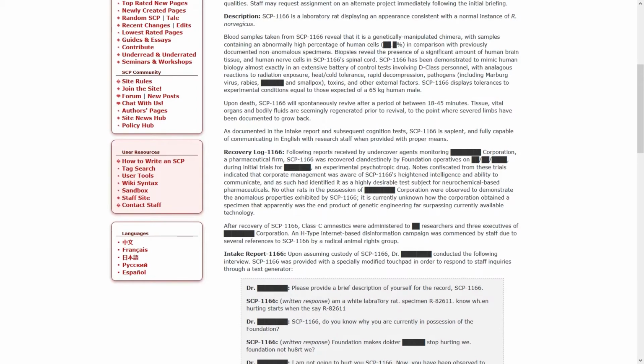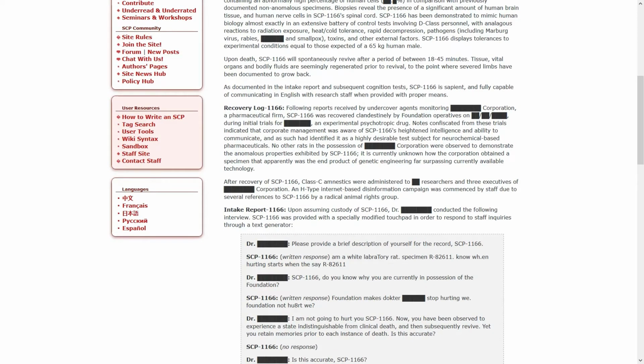Upon death, 1166 will spontaneously revive after a period of between 18 to 45 minutes. Tissue, vital organs, and bodily fluids are seemingly regenerated prior to revival, to the point where severed limbs have been documented to grow back. As documented in the intake report and subsequent cognition tests, 1166 is sapient and fully capable of communicating in English with research staff when provided with proper means.